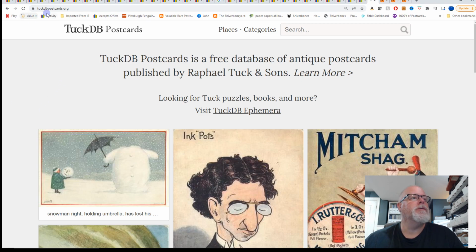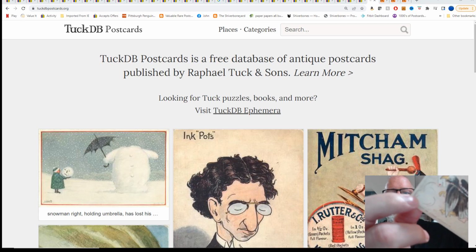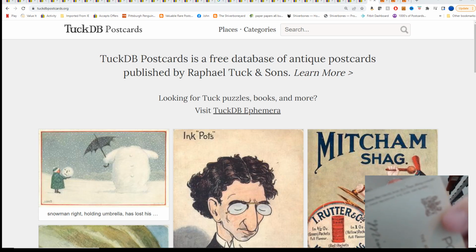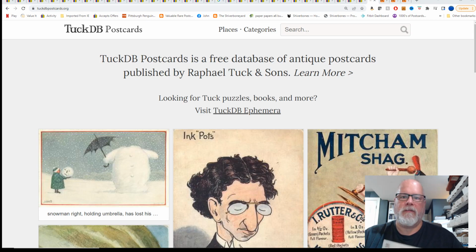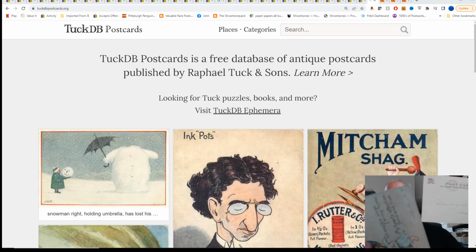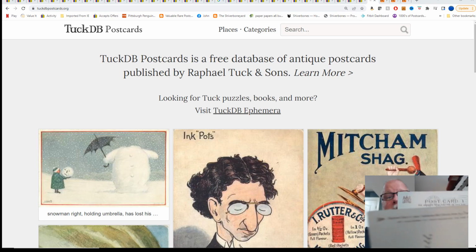So if you're not familiar, tuckdbpostcards.org, when you get a Tuck postcard, and I'll show you that here in one second. When you get a Tuck postcard, they're usually very identifiable. On the back, it's going to have the Tuck information, and there's another symbol that I can't really focus in on right now, but some may not have that same information along the back. So you see this one's blank and this one has the information.